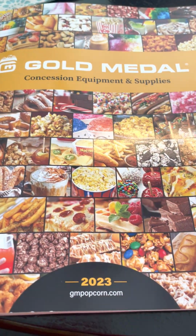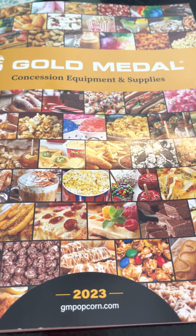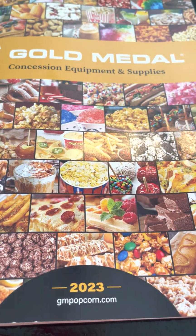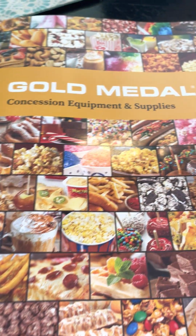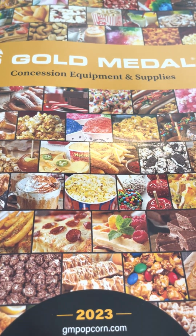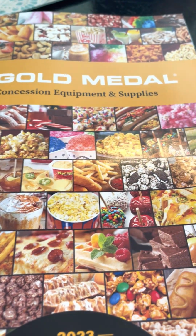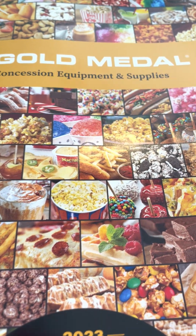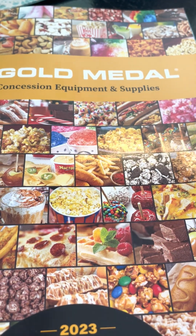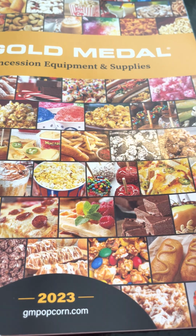And we got this wonderful catalog in the mail. We get it every year. The Gold Medal Concessions Equipment and Supplies Catalog. Now, what I do with this catalog is I look for equipment that I would want to purchase or need. I personally never buy it new from Gold Medal, 99% of the time. I look for the equipment I want, the sizes, brands, and find them used and purchase them there. Saves me a ton of money, and I've really never had any issues buying used equipment.